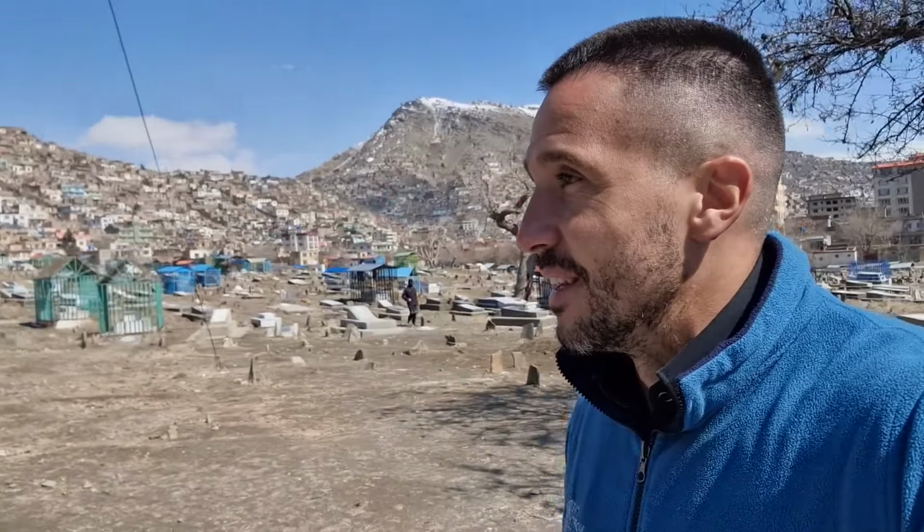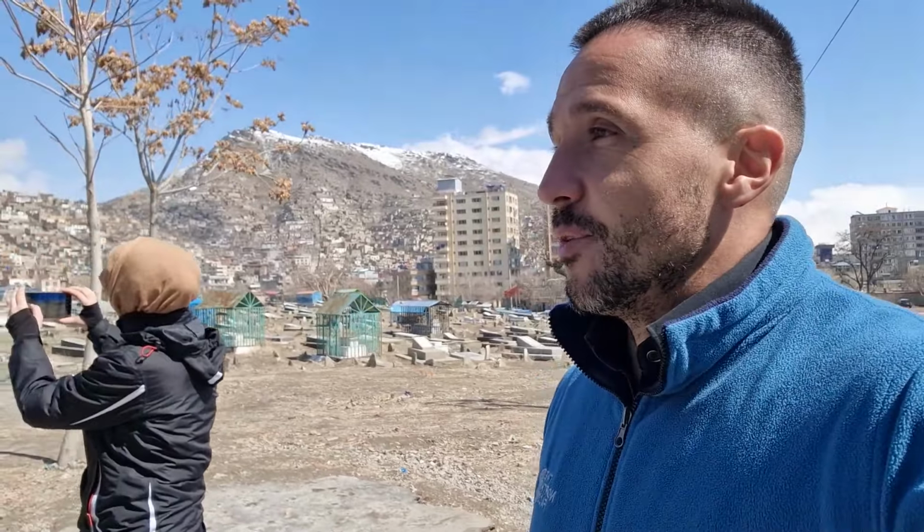You come when there's no praying time, so you can take photos and so on. But the amount of people here when praying is done, it's remarkable. I came in the evening for sunset, and I also came. This was actually the first spot where I came when I visited Kabul the first time.